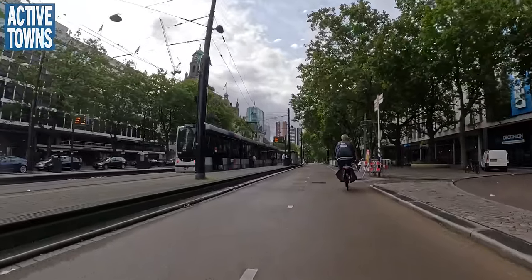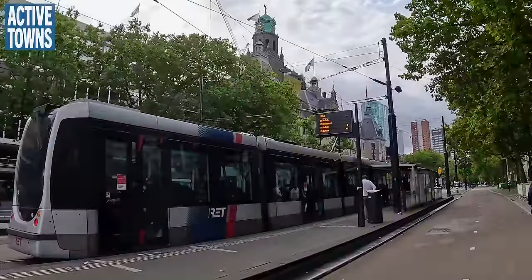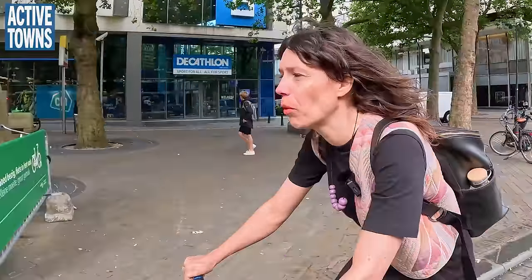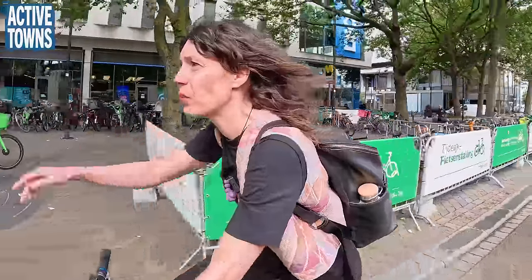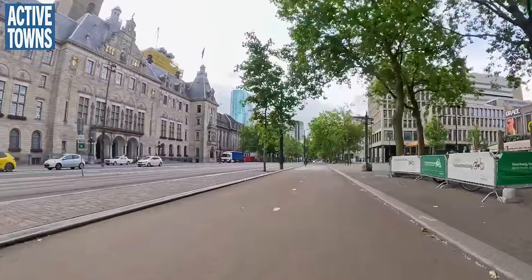So there's the city hall on your left-hand side. Oh, right, yeah. So this remained. It survived the bombing. And here on your right, there's the pop-up bike parking. Pop-up bike parking here in front of the grocery store, well, of course. Yeah. And maybe we can just stop here for a bit.